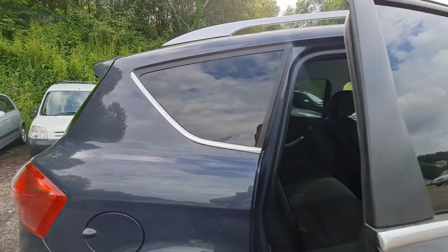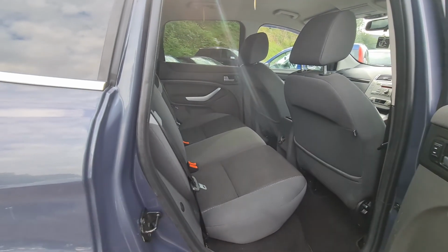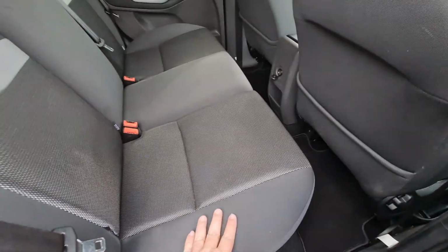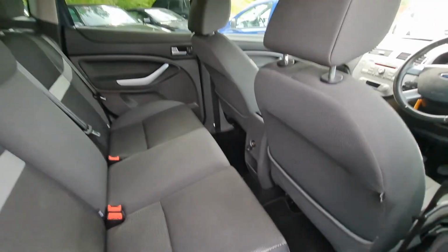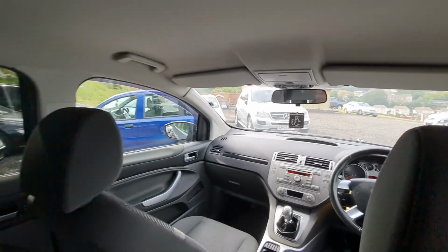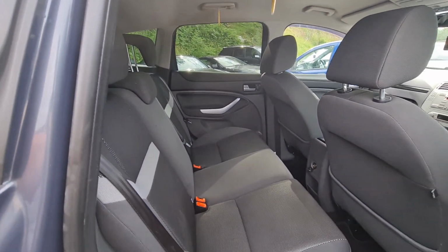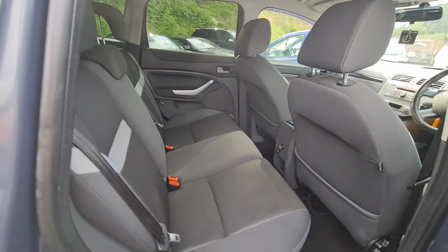Let's quickly look in the back just to show you. No nasty surprises there, plenty of space. Again, on Ford Kugas, the seats sit very high in the back, and that gives you plenty of space to lord it over the drivers. It means that you have a very good sense of vision when you're in the back of this car, and because it's got a nice high roof line, there's plenty of headroom in it as well, so even tall passengers will feel more than comfortable in the back of a Ford Kuga.